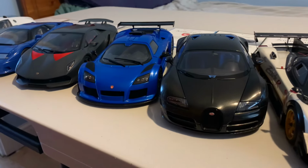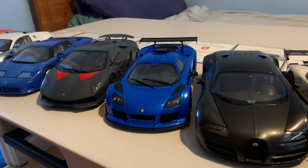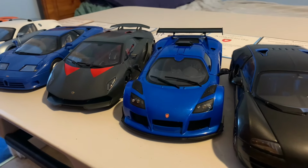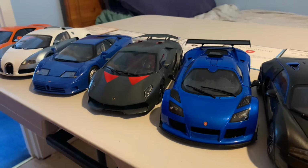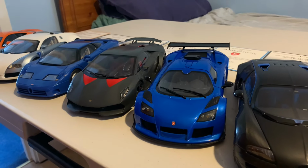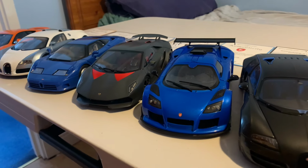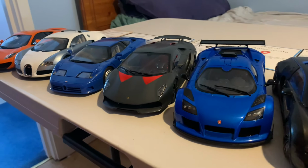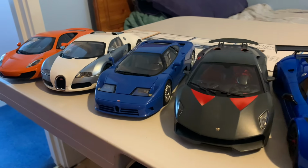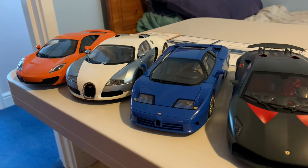Next, we've got the Gumpert Apollo S in the metallic blue, and I bought a run of these pretty much very close together. So I bought the Gumpert Apollo S and the Sesto Elemento from the same guy. I pretty much struck a deal for the two, so I was pretty happy to get both of them in the collection. So I picked up the Sesto Elemento also, and then I picked up a couple other Veyrons which I missed out on earlier on when I was collecting.